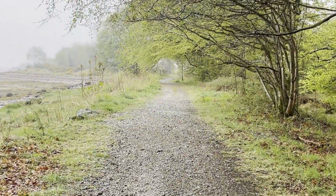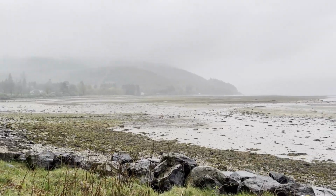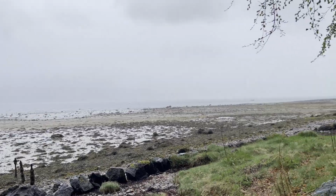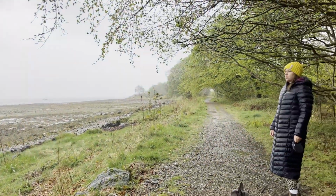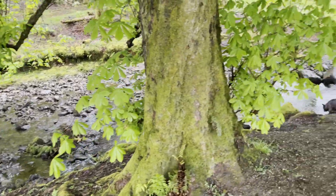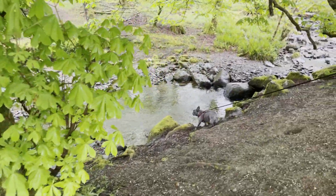We're following this path along the shore here, which cuts up through a little car park where there are toilets, and off into the forest. Hey! Stream is never too far away for Frank.